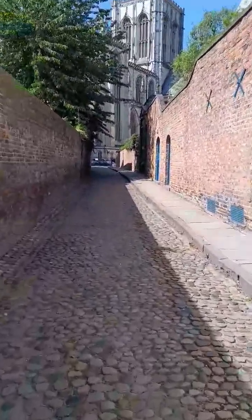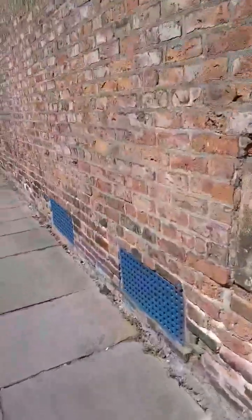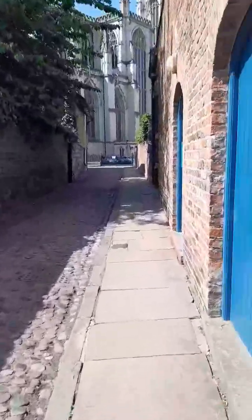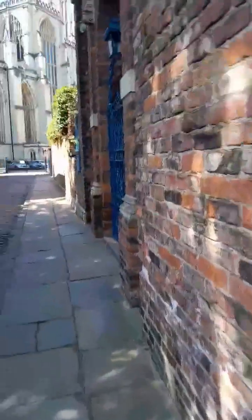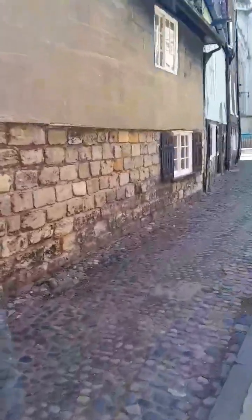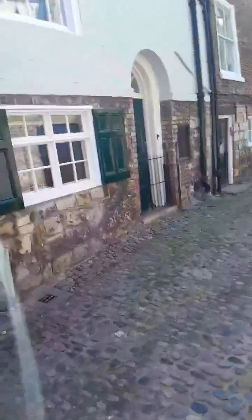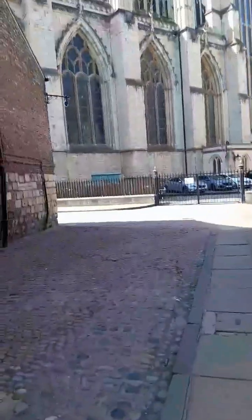There's the Minster. Yeah, it's a beautiful old street, obviously. Some beautiful old houses just up here. Trying to get ahead of the pushchair that's behind me in here. Yeah, Treasurer's doesn't open till 11, so this old building here, I think this part of, I don't know, it might be an old part of Williams College, just further around the corner as well, but yeah, beautiful little part of the city.